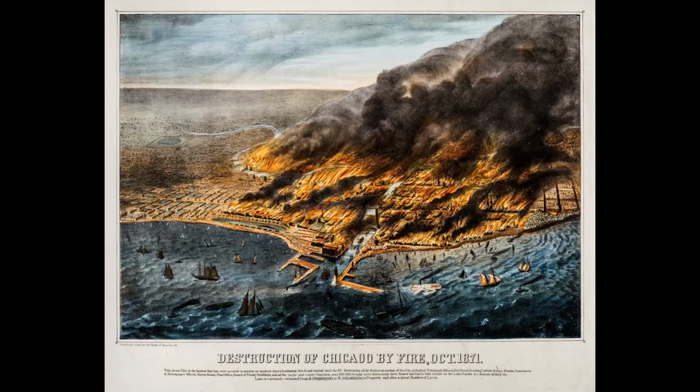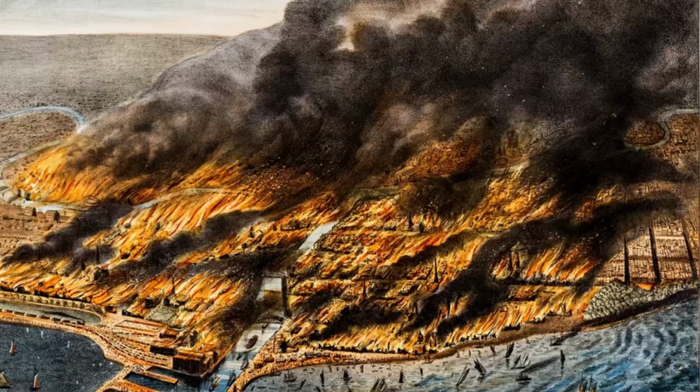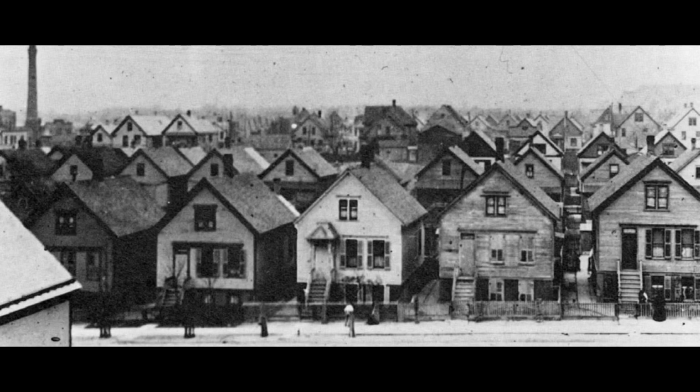The fire had burned for almost 2 days, and believe it or not, the fire was put out from rain on October 10, 1871. A big reason the fire burnt was because the most common material used back then was wood.